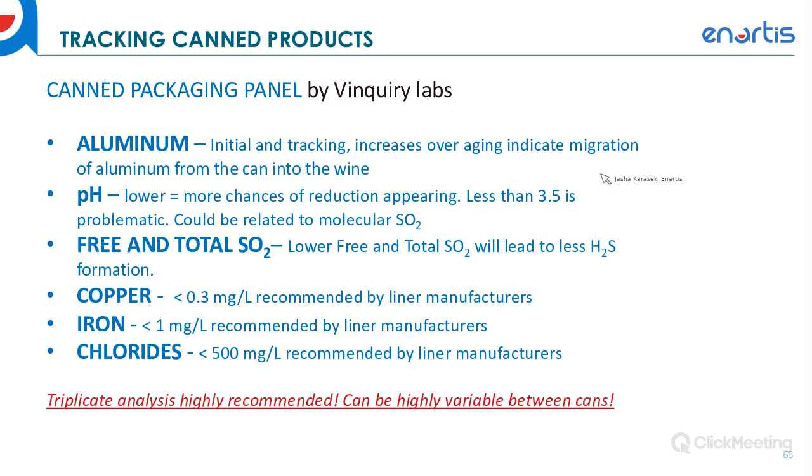So aluminum, I think, is a very important parameter just to keep an eye on for your QC process in your canned wine. I recommend doing that initially so that you have an idea of how much aluminum is in the wine in the beginning, and then you can track that over time to see how it changes.